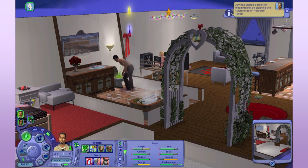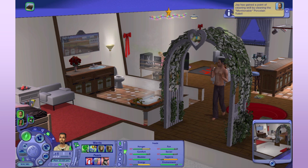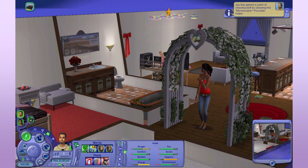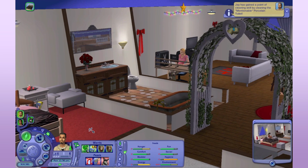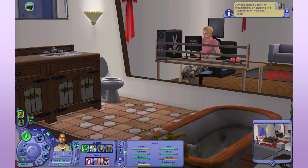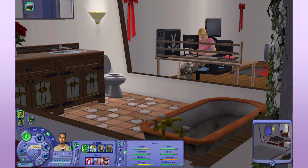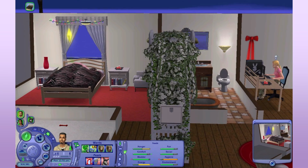Jay has gained a point of cleaning skill by cleaning the mentionable porcelain toilet. Yeah, the toilet's all clean. Yeah, son. Oh, now the bathtub looks dirty. Look at that. Look how dirty the bathtub looks. Ew, it's all filthy. Jeez, Maya. Gotta hurry up. You guys gotta start making more money so you can just hire a maid.